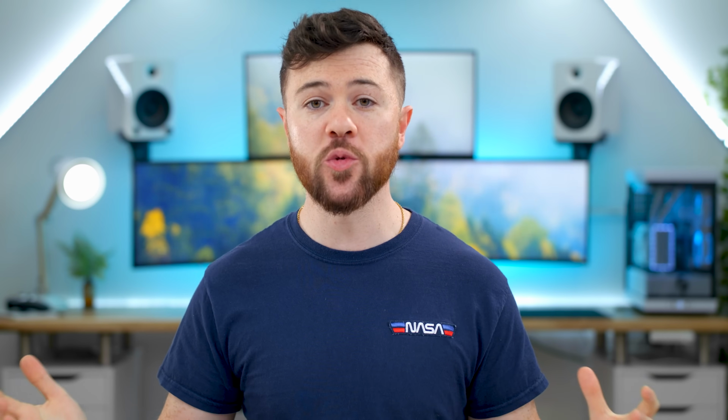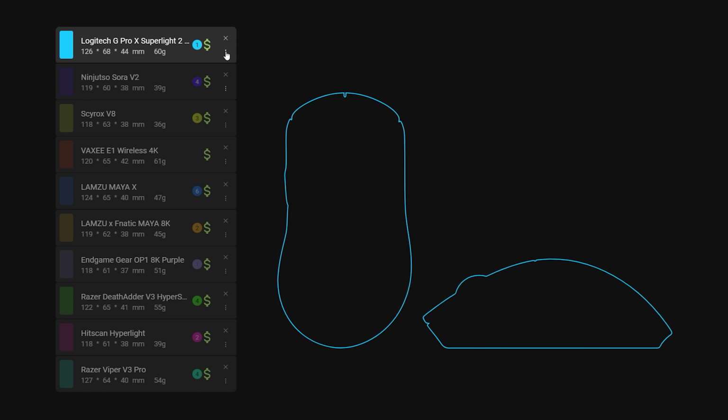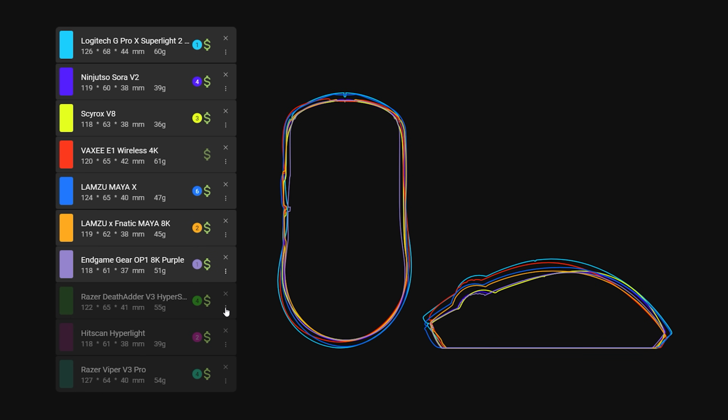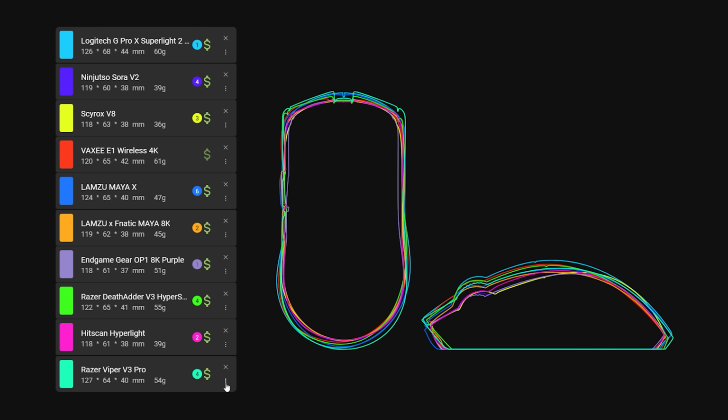Now for an extra visual for you guys, I want to do a shape comparison of all 10 mice together so you can see how they stack up. This is courtesy of Elo Shapes. You can go on there if you want to check this out yourself. I'll have a link to this down below as well so you can see how they all stack up. This will give you a good idea of the size comparison for each mouse, kind of how they vary as well. Again, just a little visual bonus of all 10, because it also has a giant spec comparison of all 10 mice as well. So it's definitely a helpful tool.